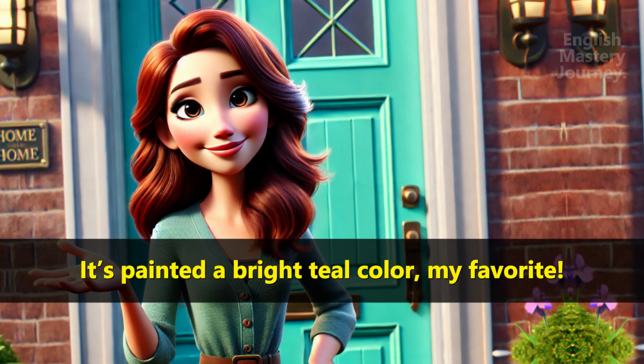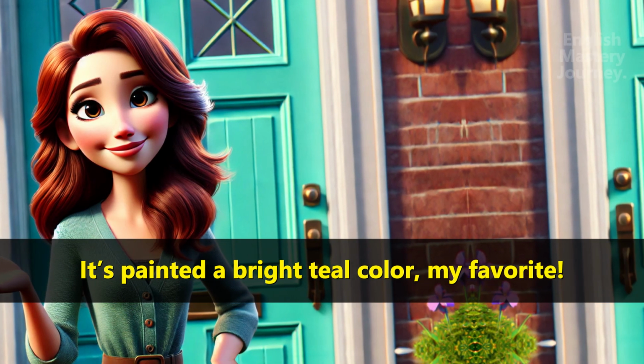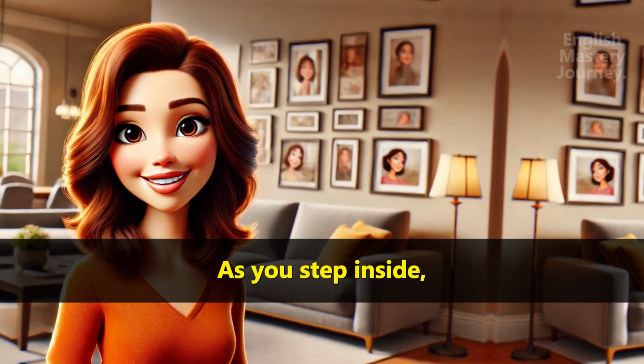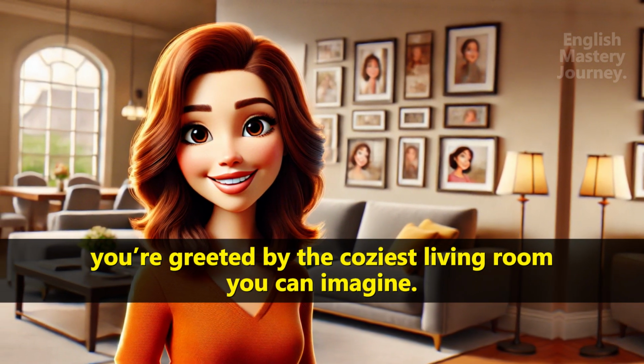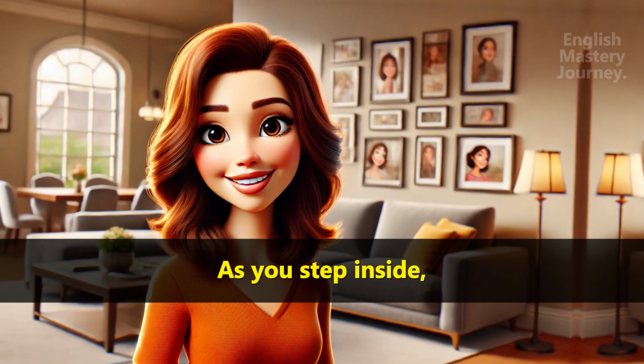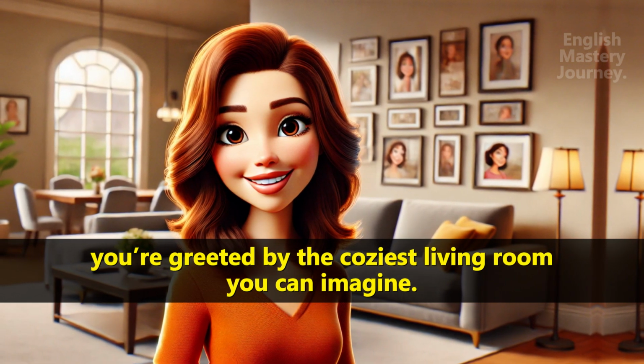It's painted a bright teal color. My favorite. As you step inside, you're greeted by the coziest living room you can imagine.